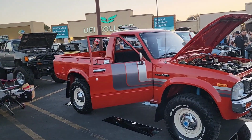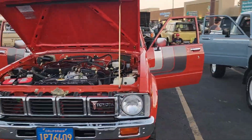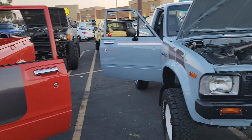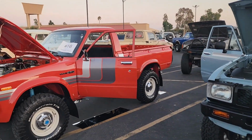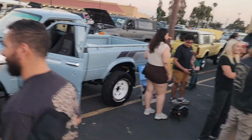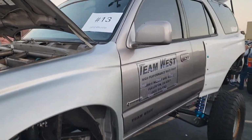But check these out. Look at this pickup truck. So let me get the years of it. They kind of put them side by side, from the same type of year. So a 79 4-wheel drive. Look at this one. Just the paint on these two. It's just so nice. So this one's an 83 pickup truck. This one's kind of special because it is just built to go on desert trails.